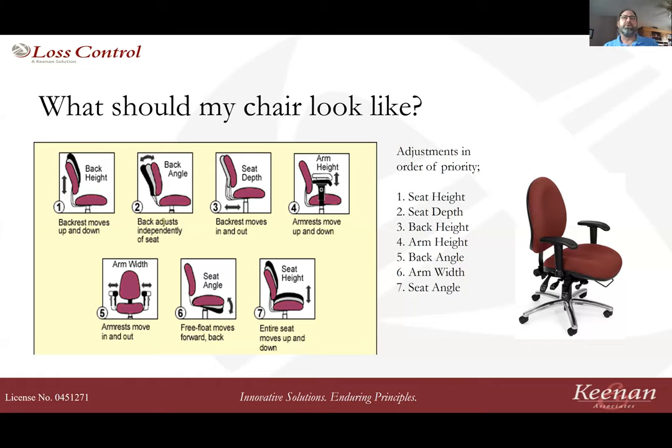And if you need help adjusting that, reach out to me via my email and I can help you with that. Or eventually we can set up an ergonomic assessment where I can come out and help you adjust your chair. Arm width is important if you're a little heavier. And then the seat angle, I would say, is not important. I'd rather somebody have a flat angle on their seat. There are very few instances where changing the pitch of your seat pan is helpful.